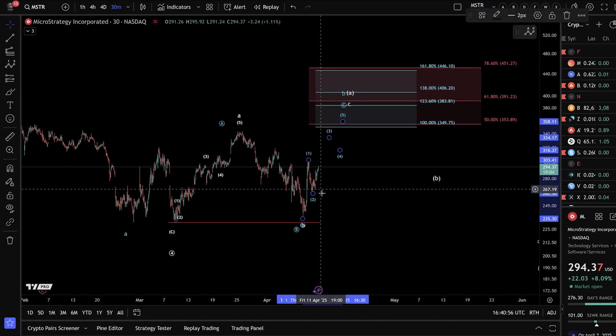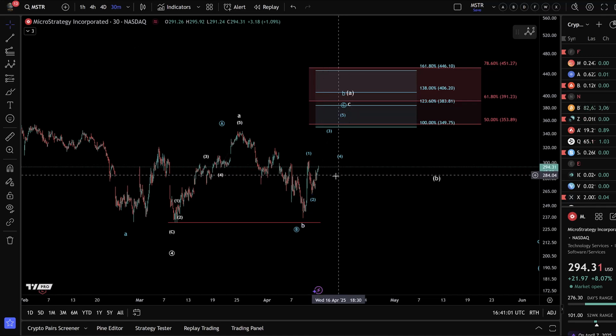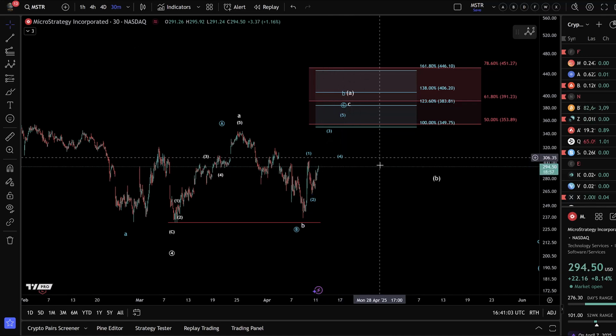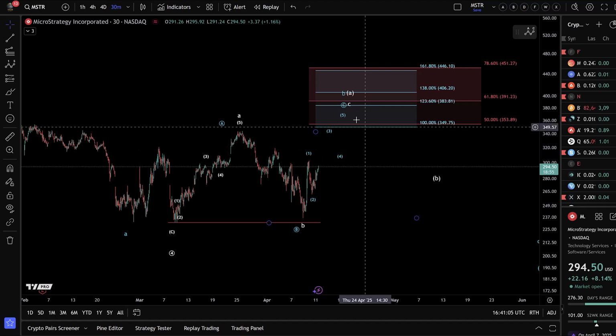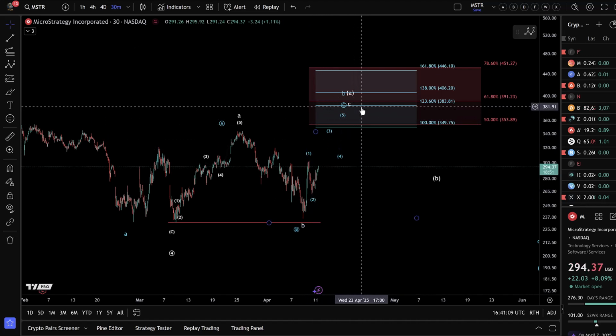Valid as long as, as I said, this $262 level is holding. So no very clear setup at the moment. But it should go higher against $262 towards $350. That's the update about MicroStrategy, or Strategy.